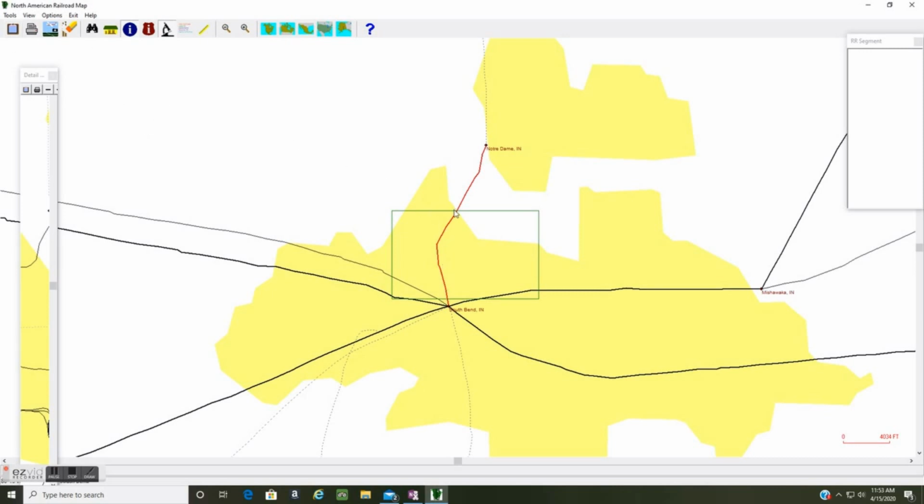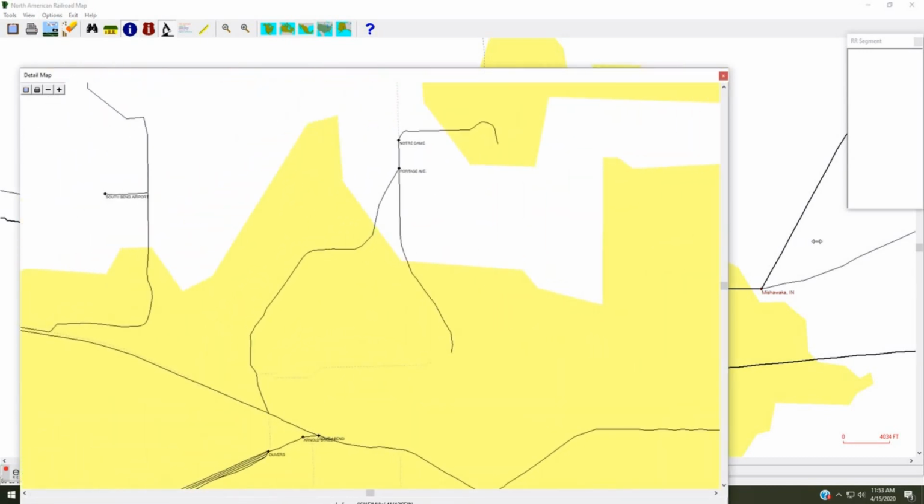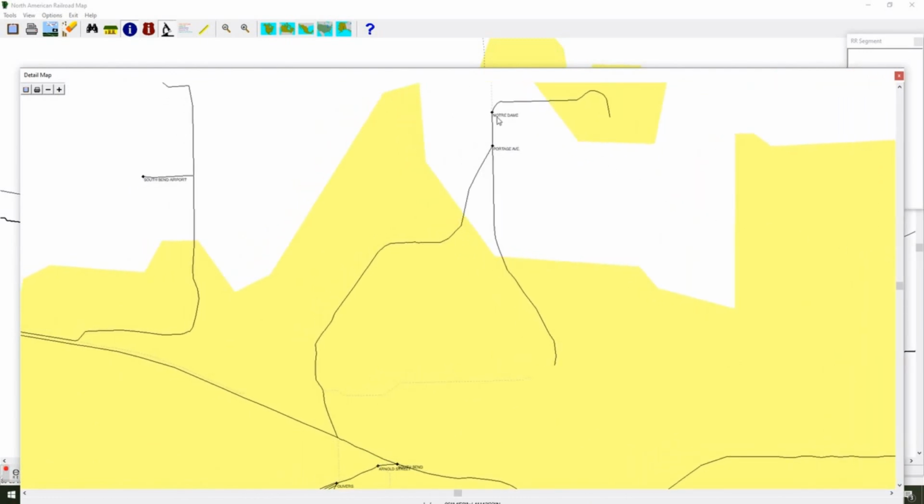We see the line up to Notre Dame from South Bend in red. That's about 3 miles long. You also see the east-west Norfolk Southern line through South Bend. Now let's bring up a little expanded view of that South Bend secondary line. There's Notre Dame University. There's the coal pile around that curve area there.